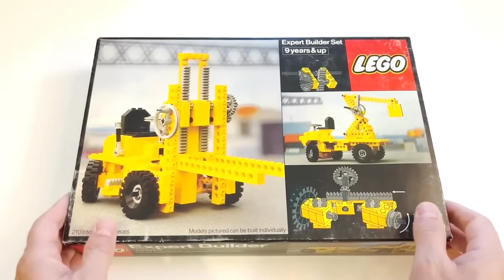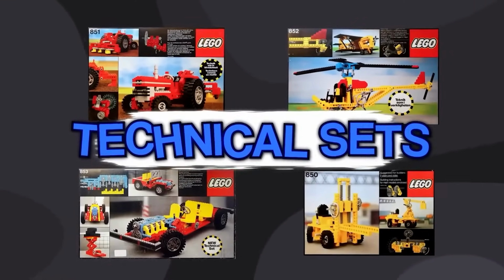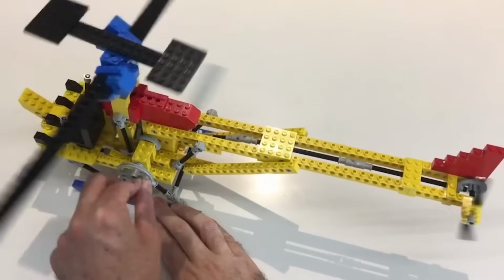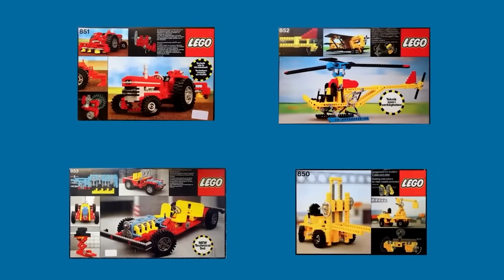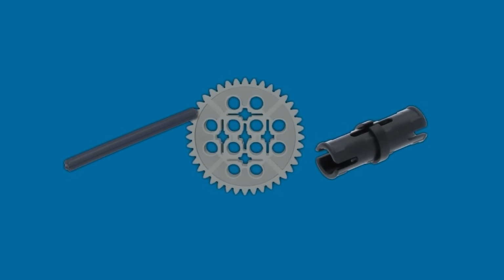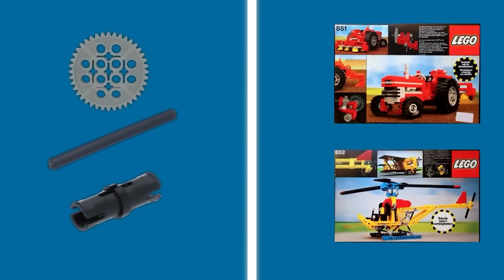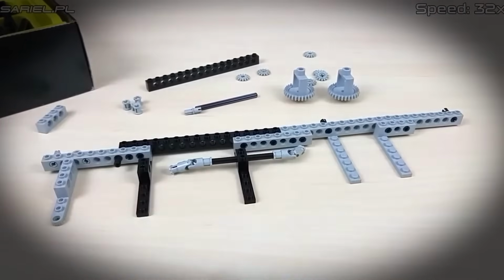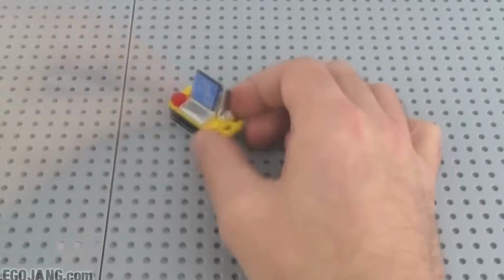That year, LEGO released the first ever technical sets, and yes, that was their actual name. They released a tractor, a car, a helicopter, and a forklift, all of which used pieces that gave the LEGO Technic line its fame. But the pieces weren't the only thing that made people want these LEGO sets. The way that these pieces had to be put together made the building process much more challenging than the traditional brick building process everyone was used to.